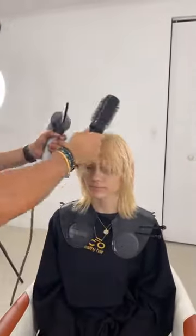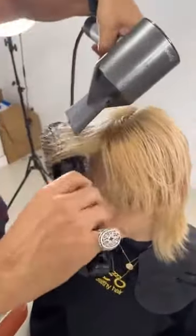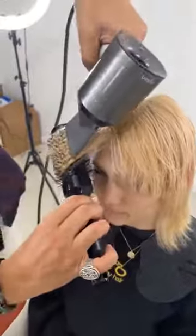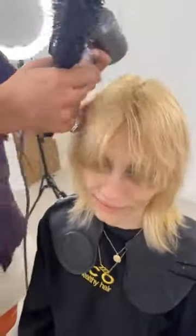Alright, so let's get the brush and begin to blow dry. And as we begin to put some heat into the hair, you'll see how beautiful and healthy the hair will start to look. Look at that already. Look how healthy that is. And that's what the Defy Damage cream does. You know, and that's what we want to do.